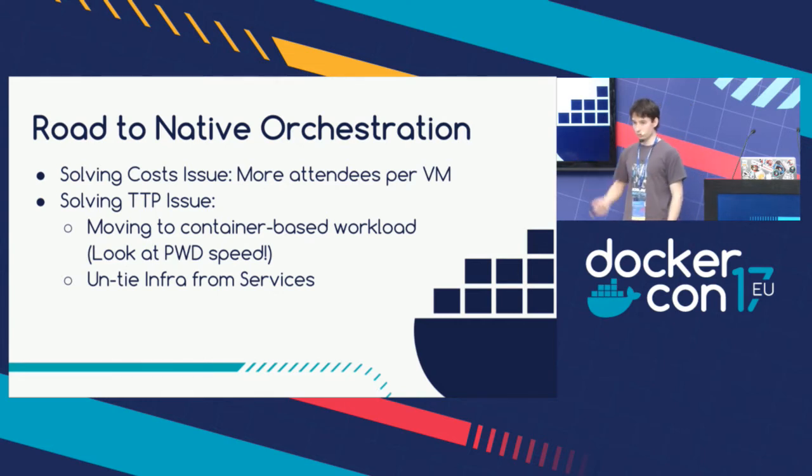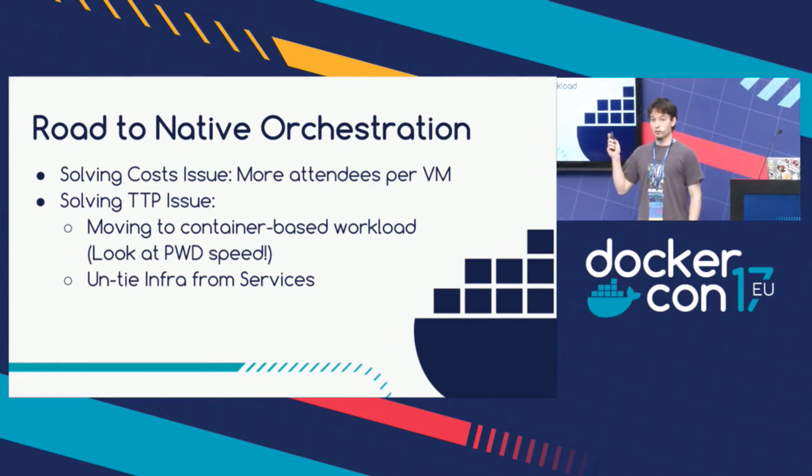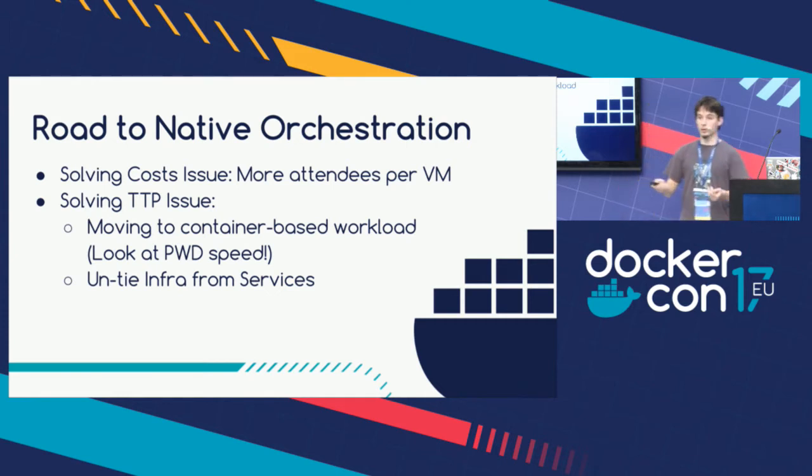That's where it's a standard Docker pattern. That's the road to native orchestration. At that moment, Docker Swarm mode was announced, and I said, oh, it's been a long time, I should learn that Swarm mode, so let's try it in production directly on my training CodeLabs.